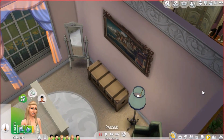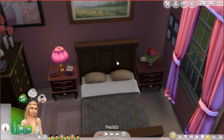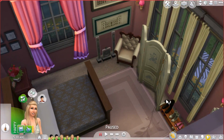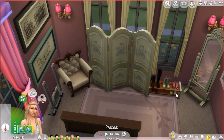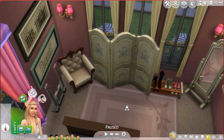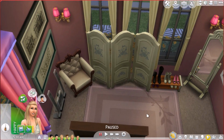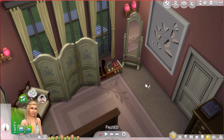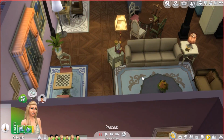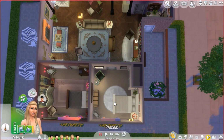And then onto Rachel's room, which is very nice. It's a nice room, I think. It's turned out pretty good. Shoes, because she's a rich girl and a little bit more spoiled, vain and materialistic, so I gave her shoes and a mirror and stuff like that. I think it turned out pretty good. I'm pretty proud of the inside of this. I think it looks pretty cool.